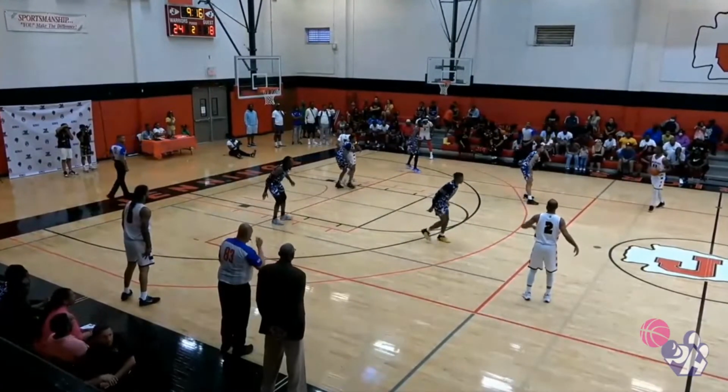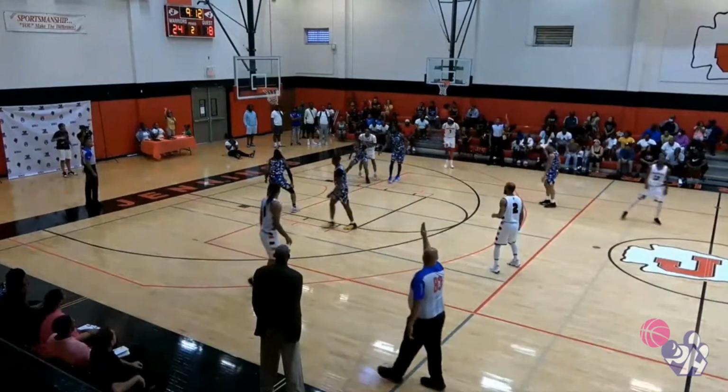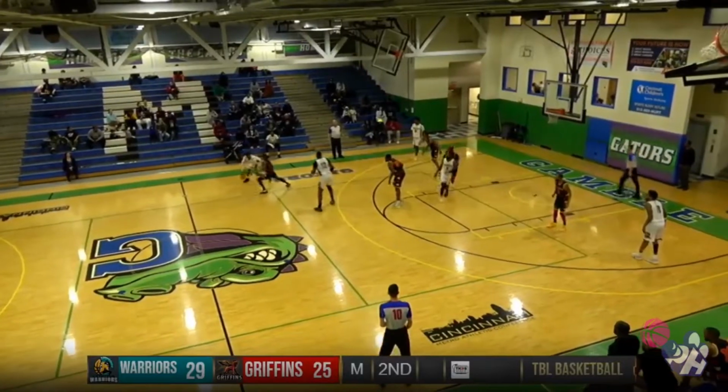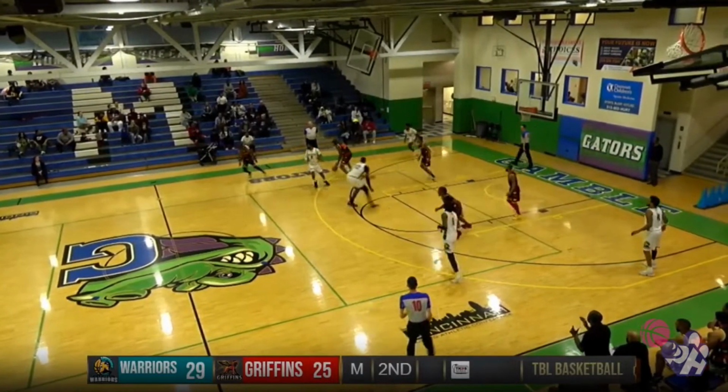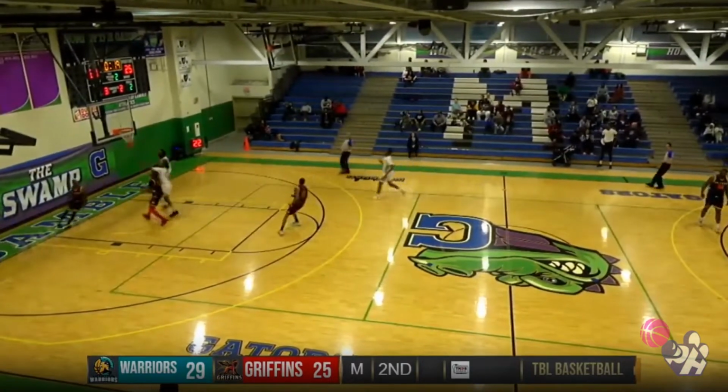Really tough backcourt when Payne was healthy. So let's see what they can do now. And Payne, St. Louis, I'm going to move quickly, a steal there. Now, Griffin's on top, right-handed layup, up and good.